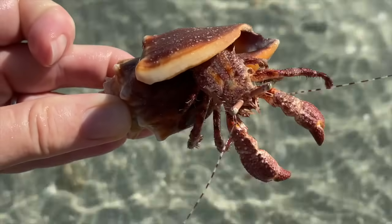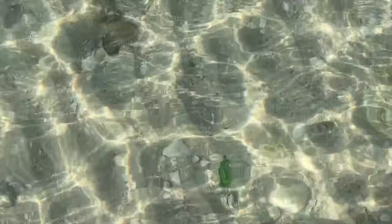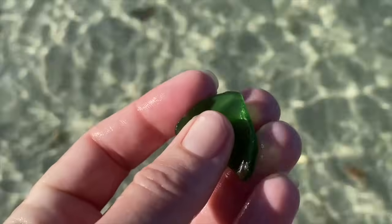We have another hermit crab that's red and very large. That is not one of them. Usually you see those in the real big shells, but they're pretty strong. Those fighting conch shells are pretty heavy. Sea glass or garbage? That's right in the middle, right? I probably would classify that as garbage.